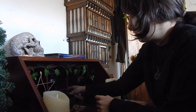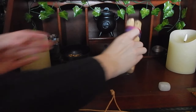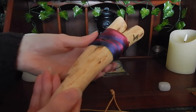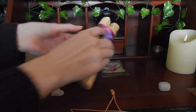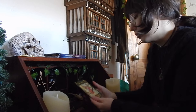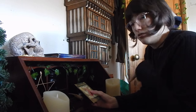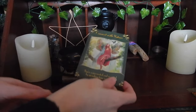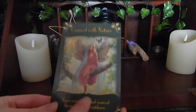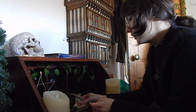And then next to it are the pine sticks that I was talking about, how I would tap them together and they would make a really lovely echoey wood instrument sound. And this is for calling on any spirits or protecting the place. And then lastly, on the outside, we've got a Connect with Nature oracle card. This is actually from a fairy deck. I also have the season cards from the same deck. It says, you're rejuvenated and inspired by spending time outdoors. And the title is Connect with Nature. So this is always a nice reminder for myself to go and connect with nature.